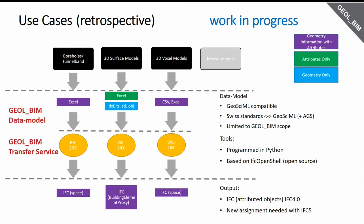Yes, also the tool is based on IfcOpenShell, and the rest I've mentioned, I think. And the last thing, if a new IFC version would allow for the better handling of geological data, then only the last interface at the bottom one we would have to change. The rest can remain the same. So that's also good to know. But this is still, as I mentioned, work in progress.